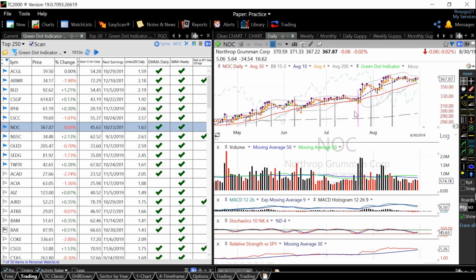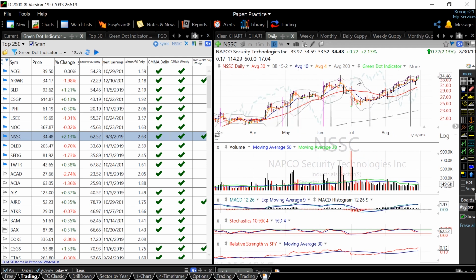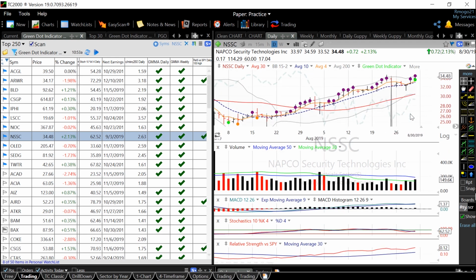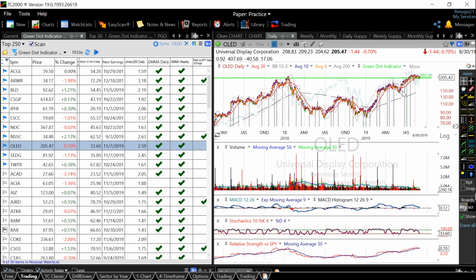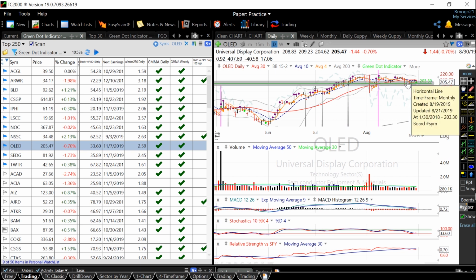Northrop Grumman similarly had a big jump on earnings with all this volume coming in, and after this kind of volatility contraction right here, I hope to see it continue to move upwards on increased volume. NSCC is kind of forming a cup pattern right here, so hopefully after breaking out to new highs, it can increase on volume as well. OLED is similarly above its last green line, and I hope to see it rise out of this consolidation on increased volume, because you can see that volume has really been contracting over the course of the past couple of weeks. So hopefully, as I said, it can rise on increased volume.